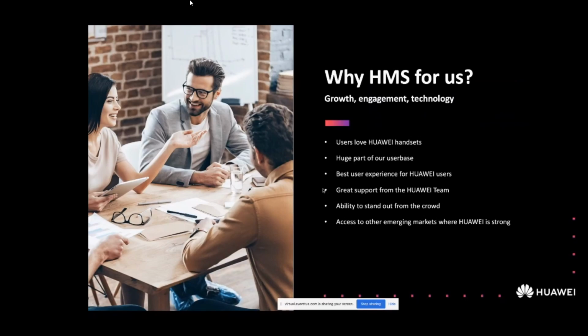And obviously, because they are so big and because they love their phone so much, we want to provide them with the best user experience. For example, I can very confidently say that, with the location tracking being so important to what we do at Namola, our HMS build definitely performs better than the equivalent GMS build, even on non-Huawei handsets. HMS does better on Huawei handsets than GMS does on non-Huawei handsets.